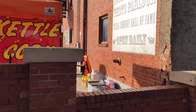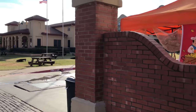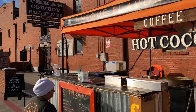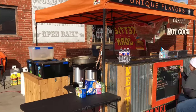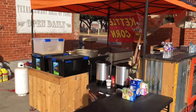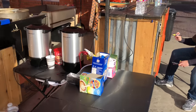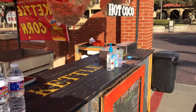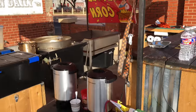So we have tall banners that stick up way in the air, but they told us to take them down here. I guess they're kind of blocking some view. So, not very easy to be able to set up over here. So we do consider ourselves lucky. So we have hot cocoa, coffee. Little coffee condiment bar here. And we're gonna have samples set up here shortly. Set up some bags on the counter.